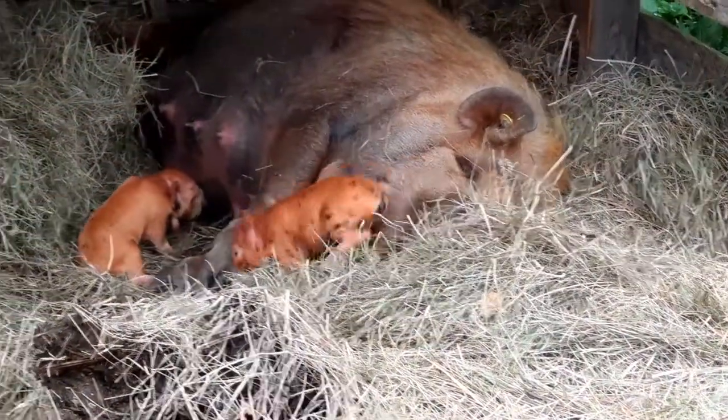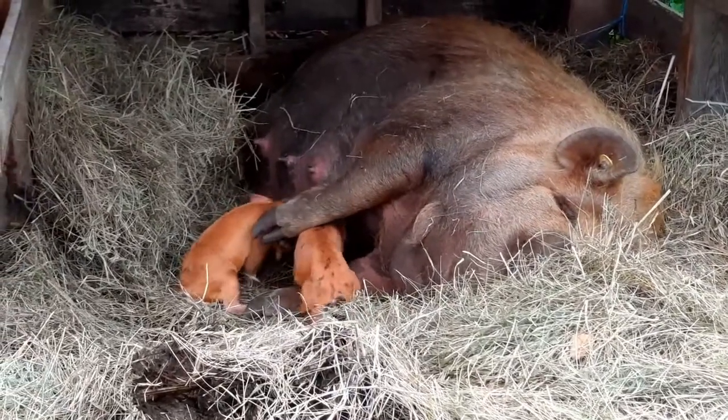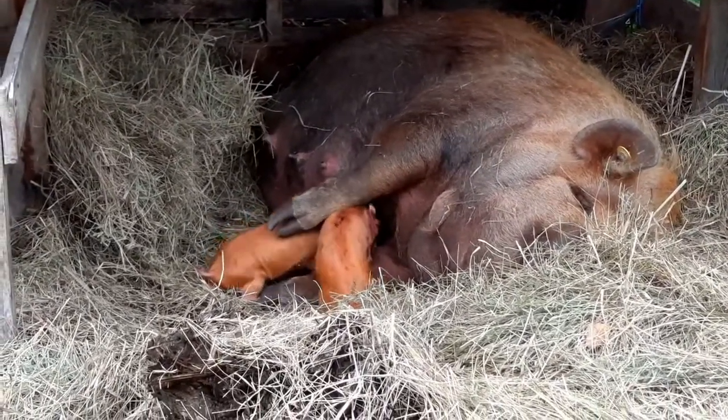So very thrifty that way, and we will say, to be honest, the kunekunes are exactly as advertised. Now, in addition to the boar, we also had 2 sows, and they both had a litter. So we ended up with 10 piglets, 10 live piglets in total.